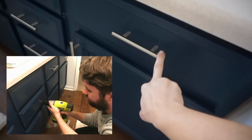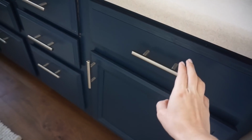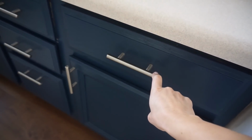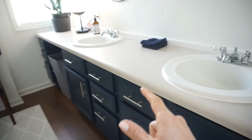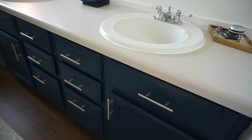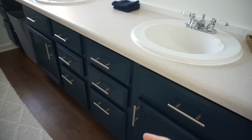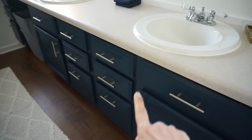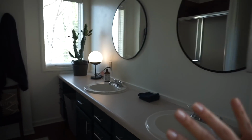Hardware is the same hardware that you guys have seen in my previous videos for the kitchen. I ordered 50 of these, which covered the kitchen downstairs and both bathrooms for maybe $50 or $60, and I got a lot of them plus extra. Amazon for hardware. I've gotten a lot of stuff from Amazon. So I feel like I've taken way too much time already to explain everything.